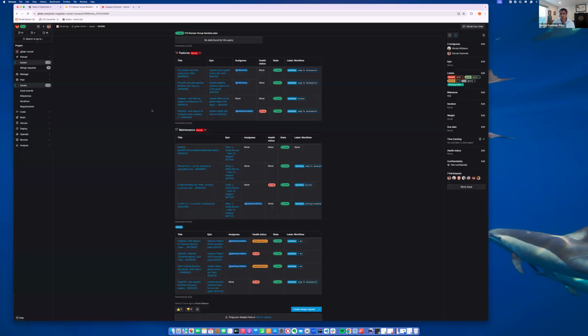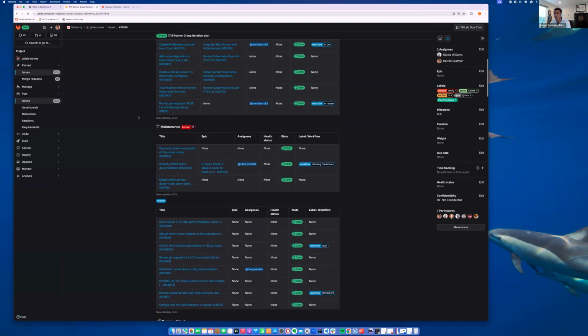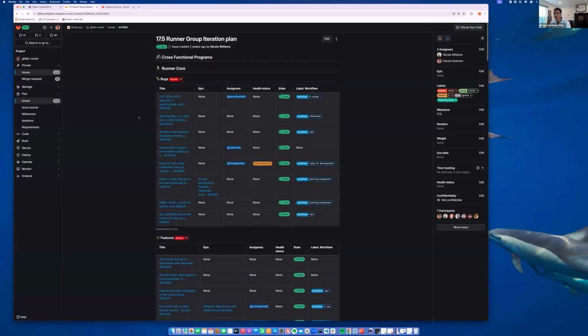So as I look at what we're doing in 17.5, I'll zoom into my screen just a little bit, and we now have this great planning issue based on some new technology that we're rolling out here in GitLab that we're also super excited about. For runner core, you can see the first table is about bugs. And as I always talk about in each of these kickoff videos, we invest a lot of time and a lot of resources each iteration on bugs in the runner core code base. Those are the bugs that we have on deck.